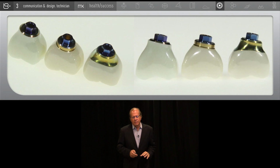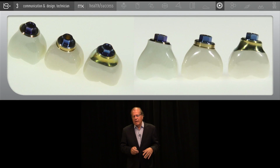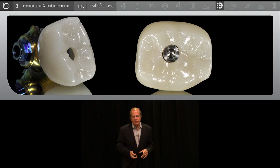The key here is, can we take that digital data and really feel comfortable that it has some trueness to it? And here's a better look at those hybrid crowns where you have screw access.